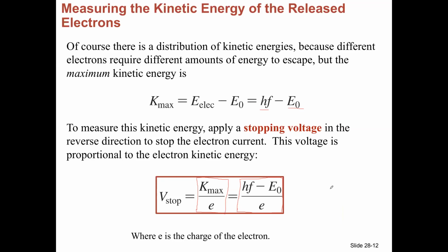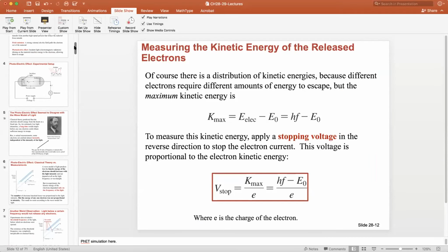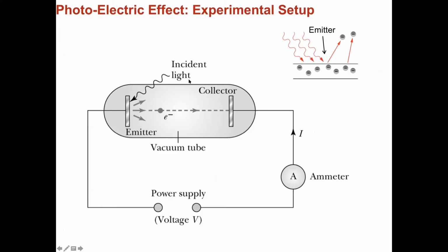So let me briefly go back and show you what we're doing in the experiment here. Going back to our picture of the experiment, we have our light coming in. The electrons are absorbing the photons from the light. They're traveling outward, going to this collector, and making a current in the circuit.